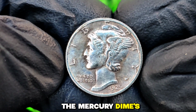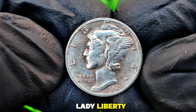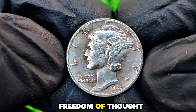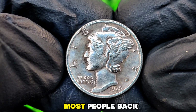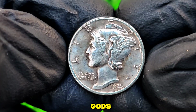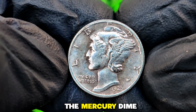The Mercury dime's obverse, or front, features a portrait of Lady Liberty, wearing a winged Phrygian cap. The wings represent freedom of thought. It's a design filled with symbolism, elegance mixed with meaning. However, most people back then mistook the design for the Roman god Mercury, messenger of the gods, and that's how this coin earned its now iconic nickname, the Mercury dime.